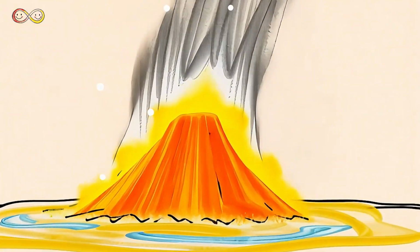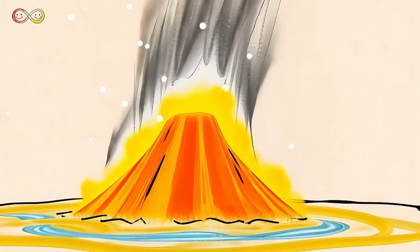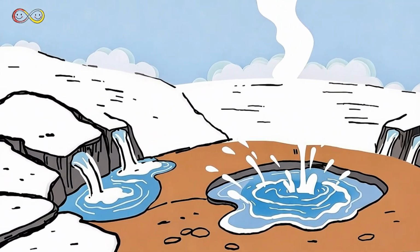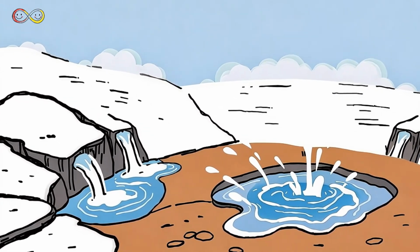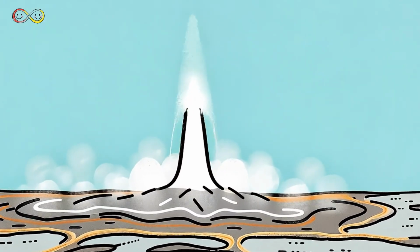Some geysers shoot just a few feet, while others can reach as tall as a 10-story building. The famous Old Faithful geyser in Yellowstone can blast water over 30 meters, 100 feet, high. As more steam rushes out, it carries water with it, creating a giant fountain of hot water. The force is so strong that the ground around the geyser shakes.